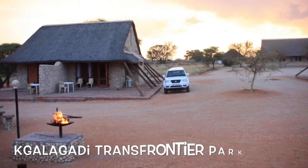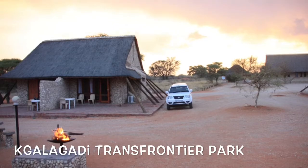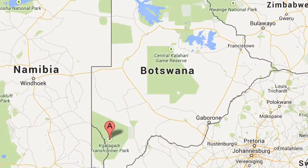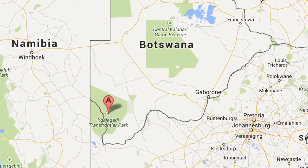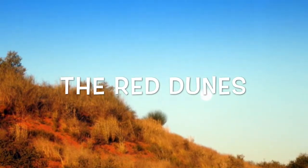The Kgalagadi Transfrontier Park is a large wild preserved and conservation area where they get migrating herds of gemsbok and eland, also cunning predators like cheetahs and leopards. The geography of the park is very sandy from the desert and the red dunes.